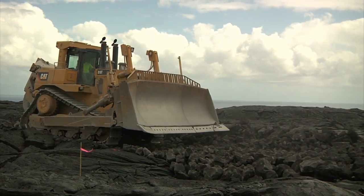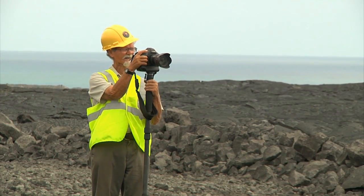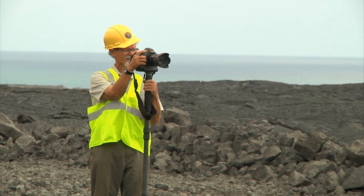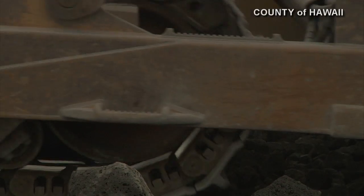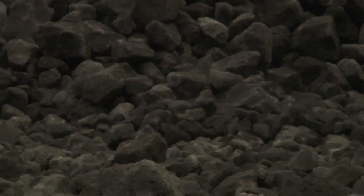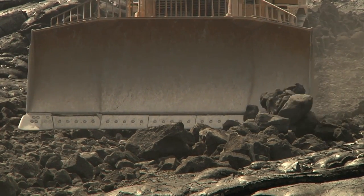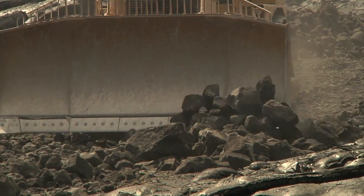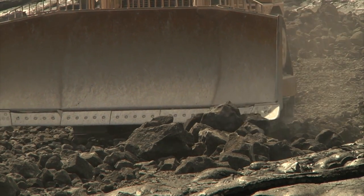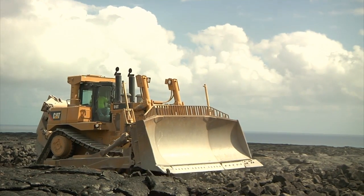On September 22nd, Governor Neil Abercrombie signed a supplemental emergency proclamation to expedite the rebuilding of the road. The National Park Service announced it would work with the state and county of Hawaii to construct the emergency route. 5.4 miles of the 8-mile road project is within the national park. So we're moving forward from the Kalapana side. We're about, I'm guessing with their progress today, maybe about a quarter mile in.